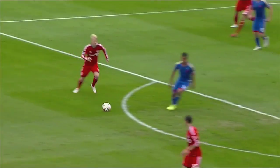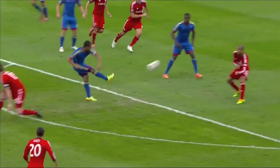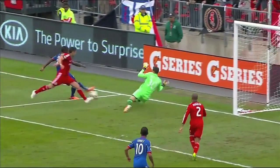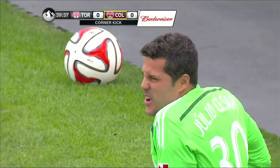Up in Toronto, Gabby Torres was playing matador with Stephen Caldwell. Olé! And Edson Buddle had the ball on a string here. Such finesse. Such control. Such... ooh. Well, that's it for this week's edition.